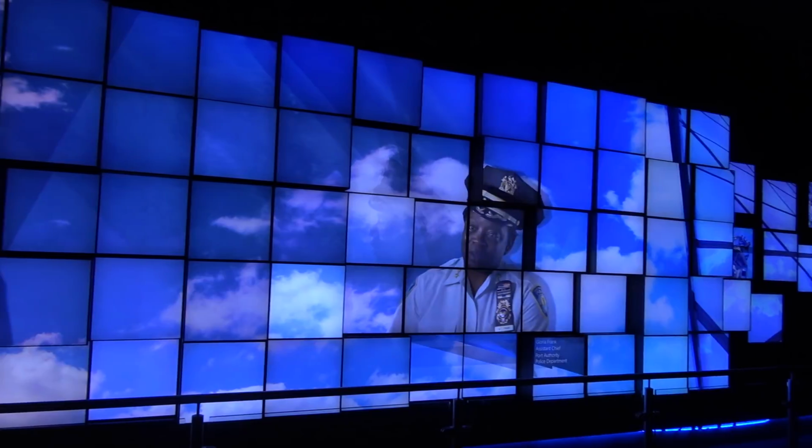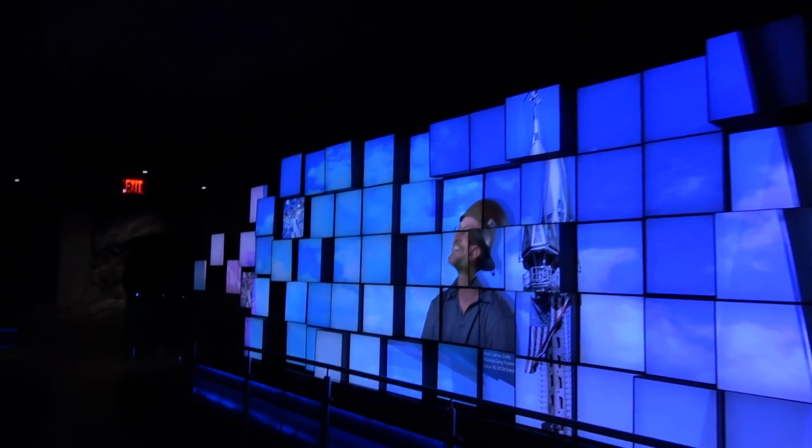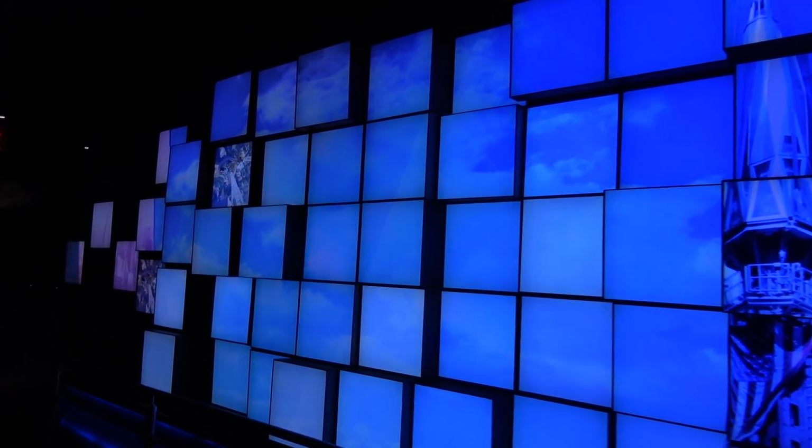There must be such a sense of pride to build something like this, something so iconic and so tall. As soon as we landed, this is a really nice display. I can't say I've ever seen anything like that before. I'm glad it's showing up really nice on the camera as well, because sometimes with screens they start to blur out and flicker a little bit.